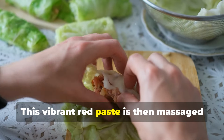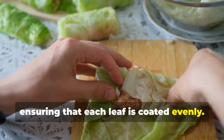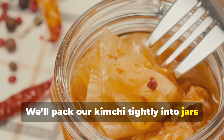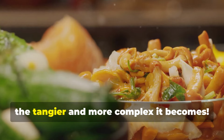This vibrant red paste is then massaged into every nook and cranny of the cabbage, ensuring that each leaf is coated evenly. And then comes the fun part, the fermentation process. We'll pack our kimchi tightly into jars and let it ferment for a few days, allowing the flavors to develop and deepen. The longer it ferments, the tangier and more complex it becomes.